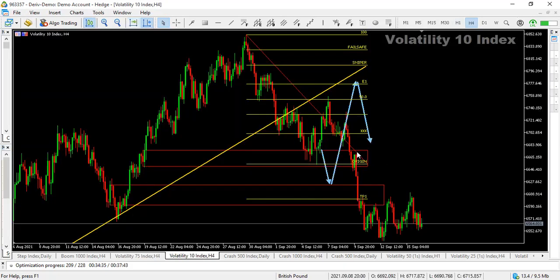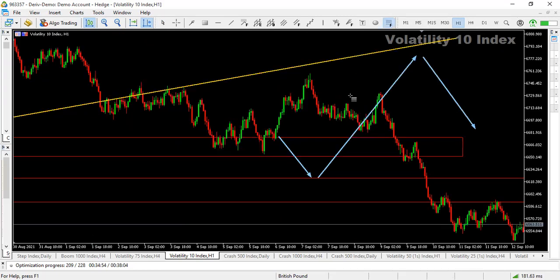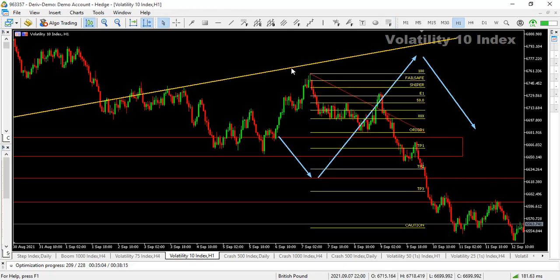For V10, I want to believe that we remember that I dropped this particular V10 analysis in the chat group, and I was showing us that I was looking out for a long sell on V10. However, when the entry presented itself, I wasn't on seat to take that entry as it was presented. So I didn't end up taking this V10 trade, even though the opportunity presented itself quite accurately.